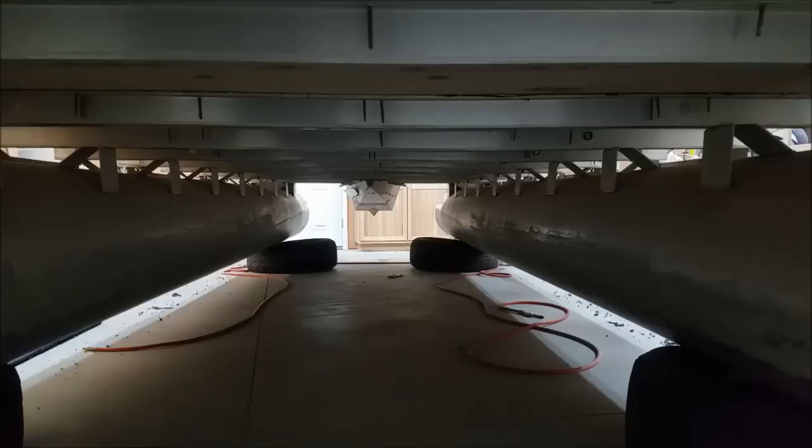Next pontoon boat video, we should be able to get the railing on here and start putting in some interior. Seats, I mean.